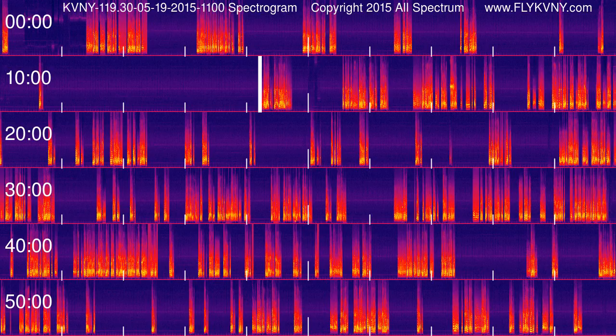SoCal, Gulfstream 950 Lima Golf, with you on the visual, 16 right. Gulfstream 950 Lima Golf, SoCal, continue runway 16 right, fly to a 5 mile final, then make a straight in. 5 mile final, and then a straight in, Lima Golf.